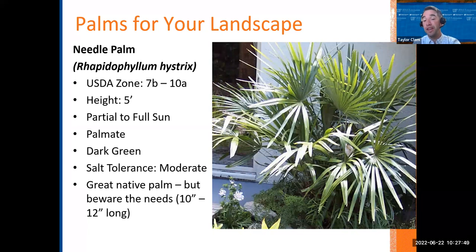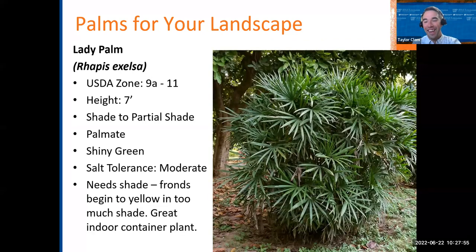I'd love to see more of these, but just be careful when you have it, because it hurts. But if you want something that has a similar look but doesn't have all the pokies on it, this is a lady palm. Lady palms are super awesome.